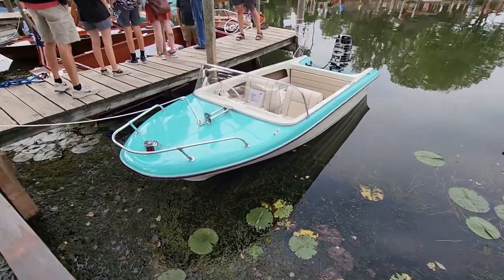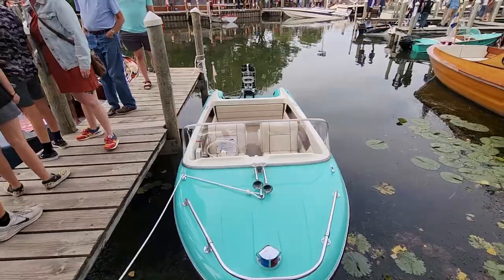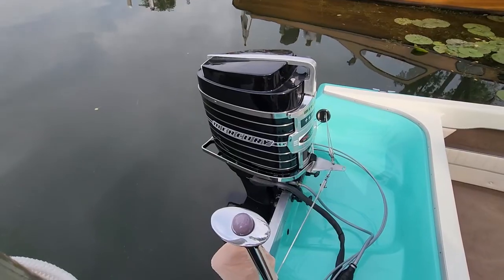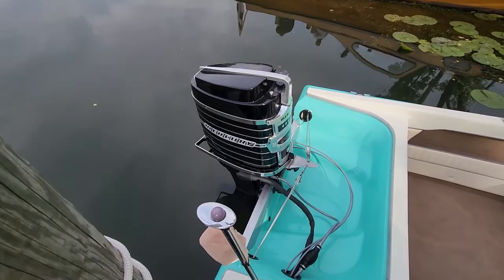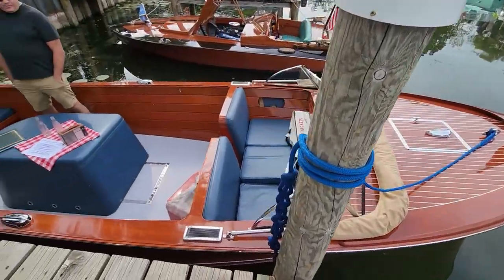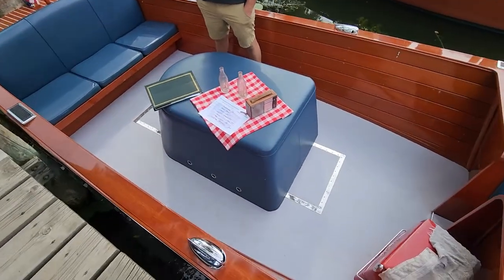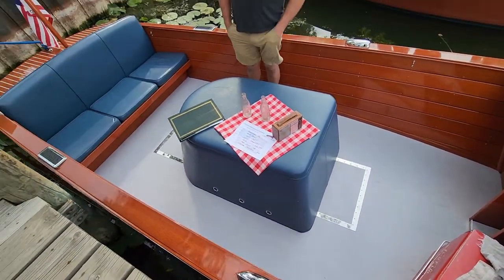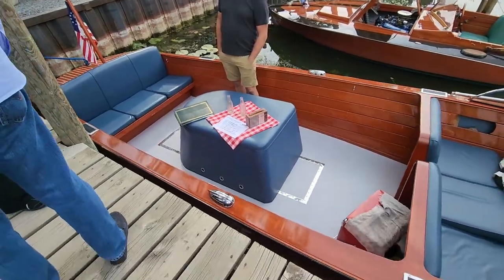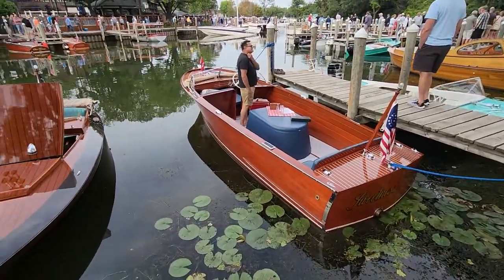1964 16-foot Apache. This one sure is pretty, with a 100-horse Mercruiser on it. Here we have a 22-foot Sportsman. I really should have a Pepsi cooler. The color would fit a little. It's a 350 Chevy in it. Good to see you.